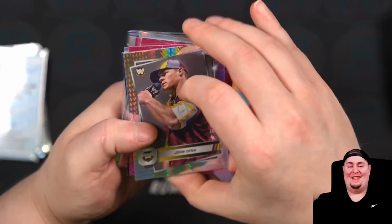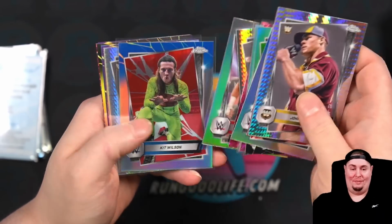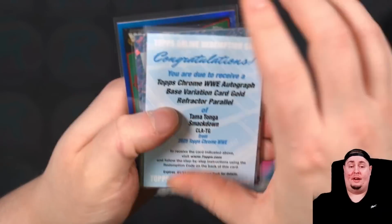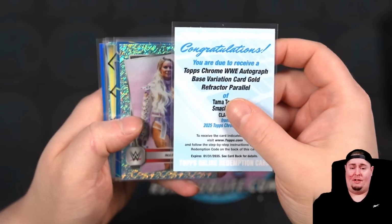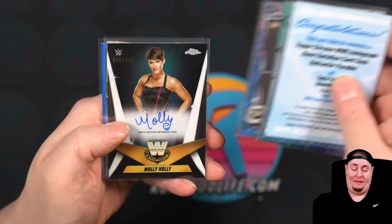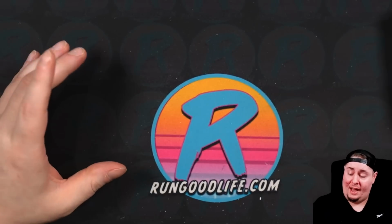Second box. Once again, just a ton of non-numbered parallels. So, ton of non-numbered stuff. And then, here was our numbered stuff. Nothing crazy in there. I don't know what Tama Tonga Gold is worth. We did have the Otis to 37. We had the Molly Holly. And Chief J Strongbow. Nothing crazy yet.